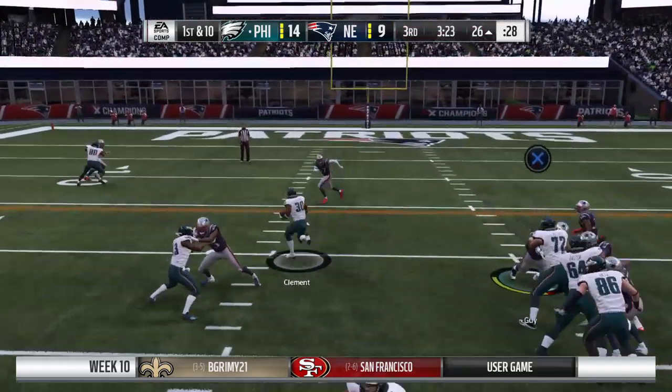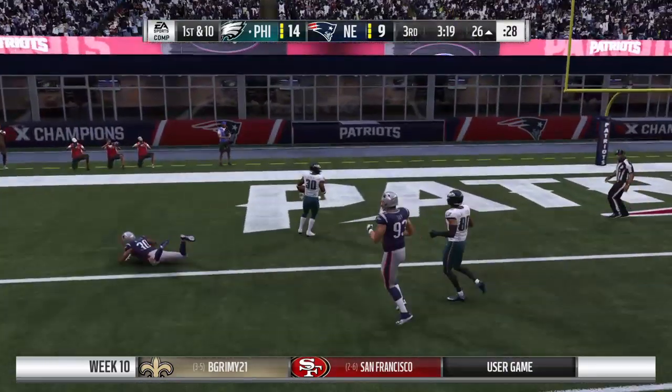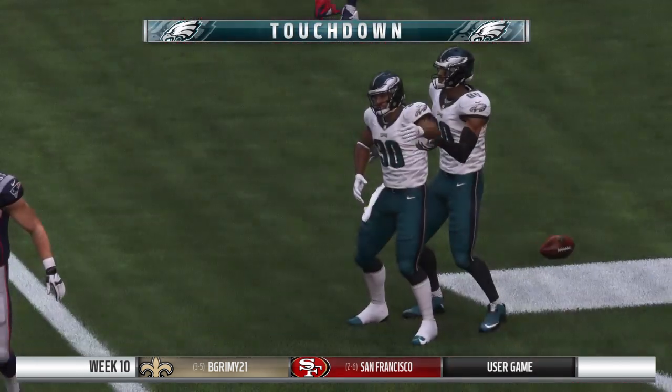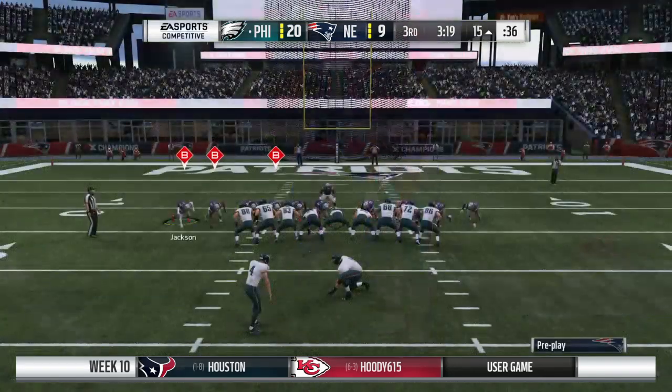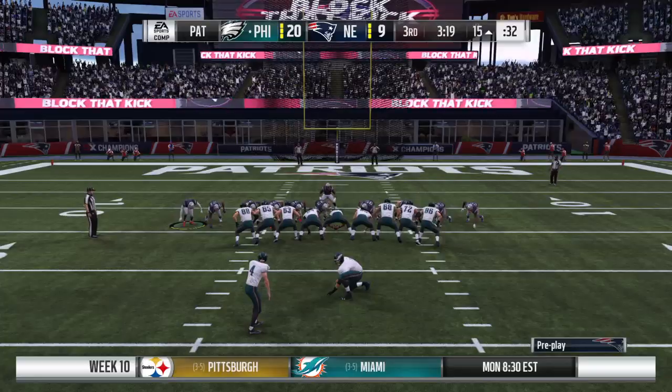That's why sometimes you just swing it out to your runner, get him out in the flat, and let him have a chance to... And he is into the end zone. Touchdown, Philadelphia. A great play there. His second touchdown on the season. And the Eagles add on to their lead.